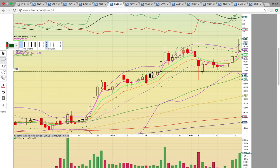You notice how it had this sideways channel going here, and so the breakout of the top of the channel is signaling that it wants to head higher. Okay, as long as the EMA 4 at 9.43 holds, the uptrend is still strong. On a pullback, you want to see 9.50 turn into support. A drop below 9.50 would put it back in the channel. If 9.50 holds, it signals it wants to keep pushing.